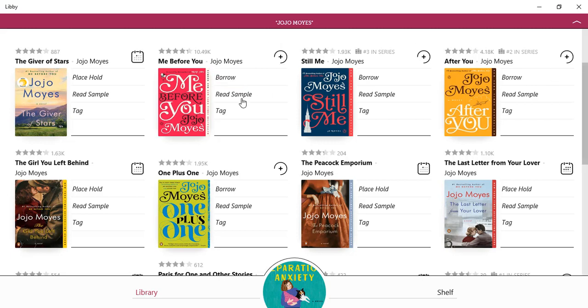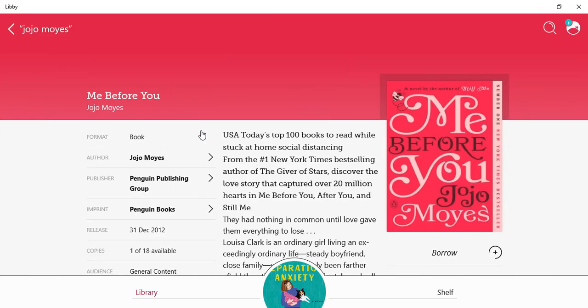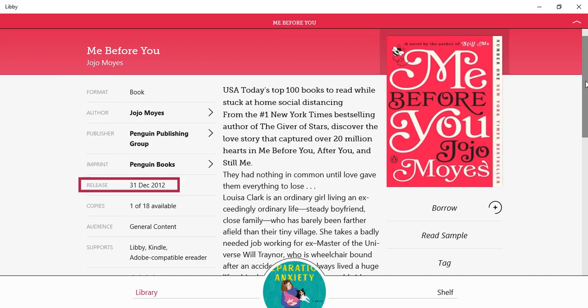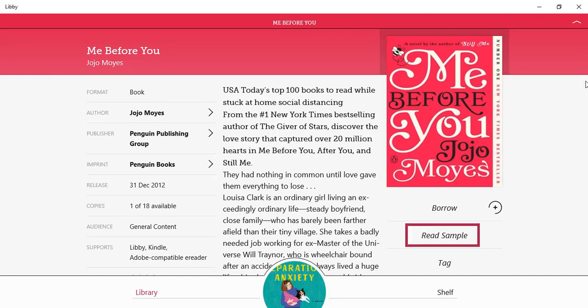I think I'd like to check out this item, but before I click on Borrow, I'm going to click on the book's cover to get more information about it. This takes me to the book's information page, which includes information like when the book was published, a description of the book, and you can even access a sample of the book before you commit to borrowing it. When I'm ready to check out, all I have to do is select the Borrow button.